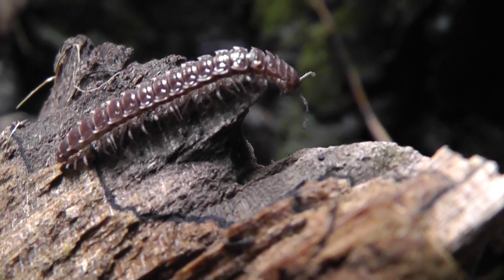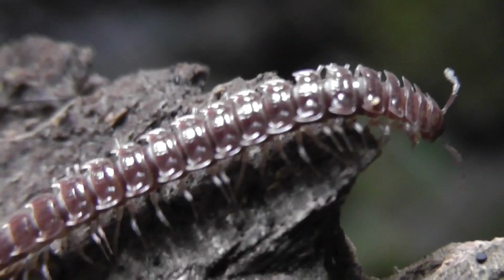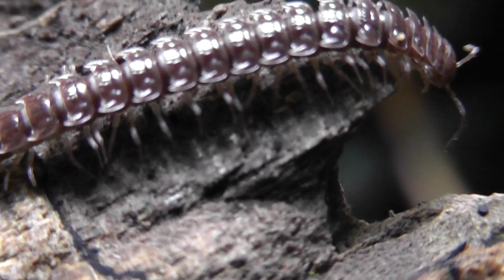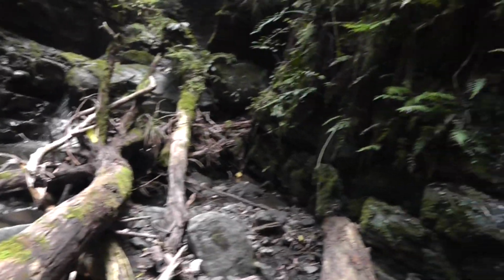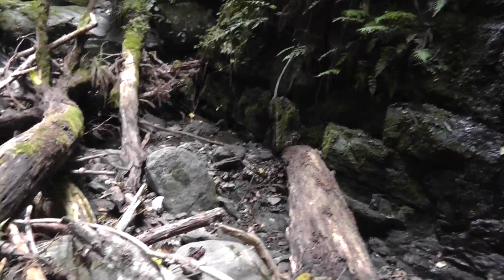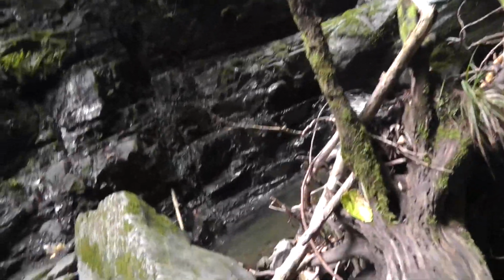Millipedes are typically vegetarians, and there are various other differences. Beautiful millipede. Okay, and I've got a caterpillar on the other lens I'm looking at. Oops, there it goes, hopped off. Get out of here. Tiny frog. Okay, the waterfall's right around the corner.